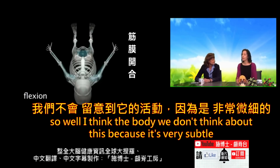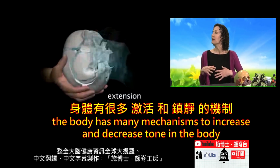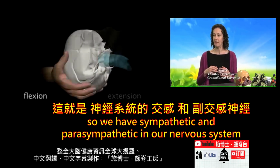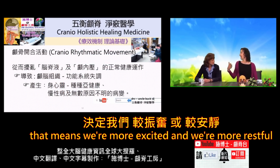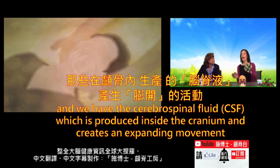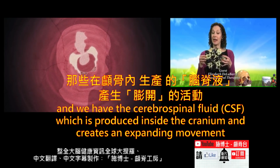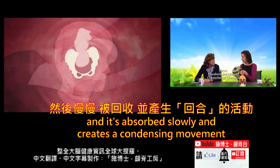Okay, so well, we don't think about this because it's very subtle. The body has many mechanisms to increase and decrease tone in the body. So we have sympathetic and parasympathetic in our nervous system. That means we're more excited and we're more restful. We have our breath. We have the inhale, which is more excited and expansive, and the exhale, which is more restful and condensing. And we have the cerebrospinal fluid, which is produced inside the cranium and creates an expanding movement, and it's absorbed slowly and creates a condensing movement.